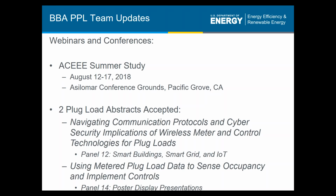Additionally, the plug load team will be represented at ACEEE Summer Study, which is going to be held August 12th through 17th in Pacific Grove, California. We are pleased to announce that we had 2 abstracts accepted around plug loads. One will be for a paper under Panel 12, Smart Buildings, Smart Grid, and the Internet of Things. And this paper is focused on how to navigate communication protocols and cybersecurity implications of wireless meter and control technologies for plug loads. I will be the lead author on that one and working closely with my colleague Dane Christensen here over at NREL, who is in our residential group.